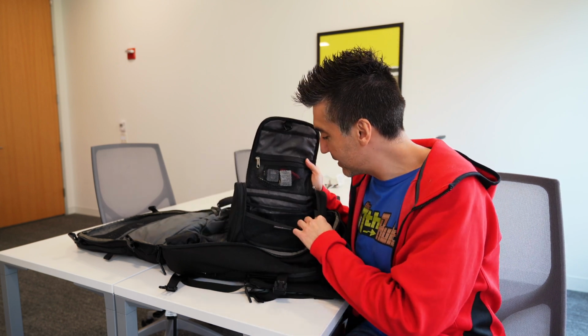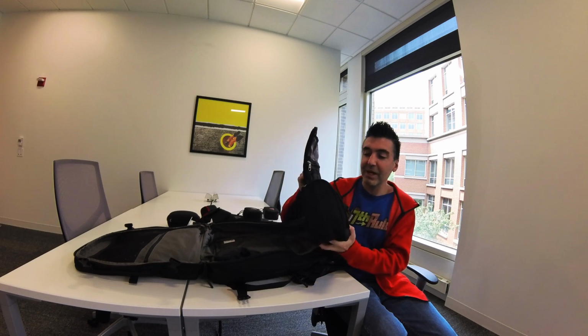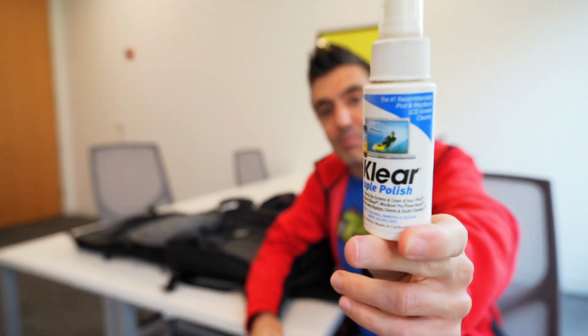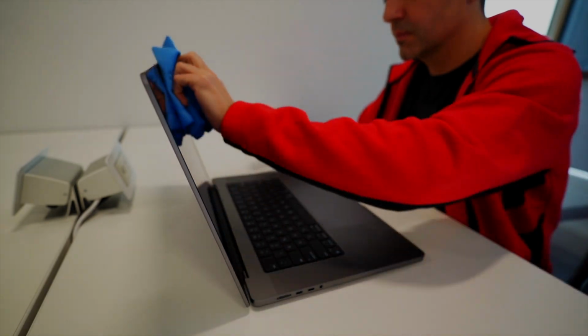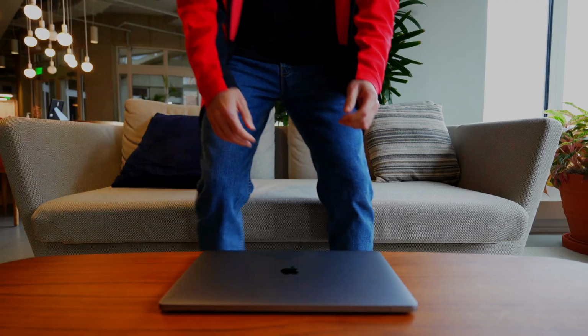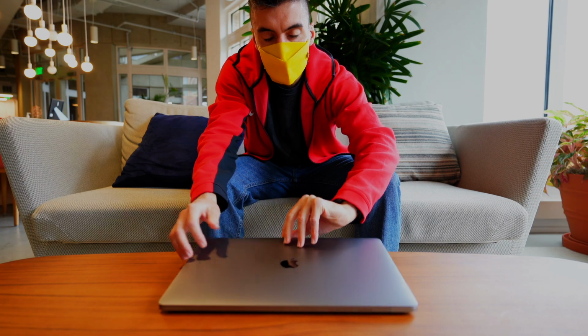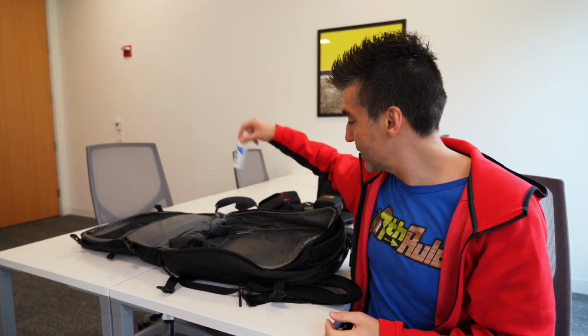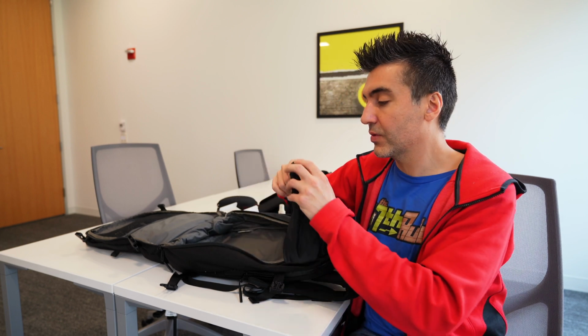Let's see what else is in here. That's pretty much it for the camera bag. That's all that's in the Swiss toiletry kit. I always travel with this iClear Apple polish, which I use to clean my screens. So I'll do that once a week, just out of habit. And the iClear is the stuff that the Apple stores use. So it's what I use too. And in a small bottle, travel size. So I get the big bottle, fill that one up. And let's see what else we have in here. Another lens cap for the Insta360 X3.